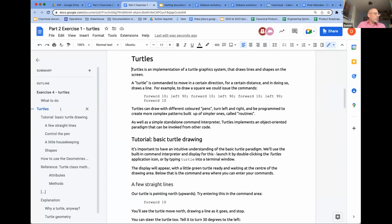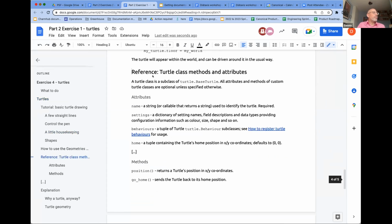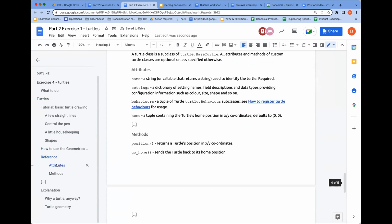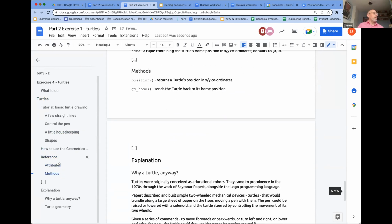There are small things we can change. Okay, so here we can just say reference. Then we've got reference, and attributes and methods. And actually, I think those might be at the wrong level. Yeah, it should be H3. But it looks pretty good. Okay, so let's move on.